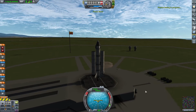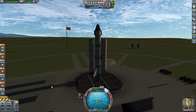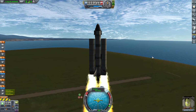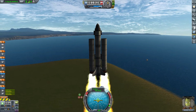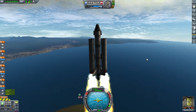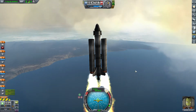We're gonna launch it. And I totally forgot to see if our staging's right. It looks like we're good. Alright guys, here we go. We're just gonna let this take us up as high as they will go. They're doing a pretty good job.